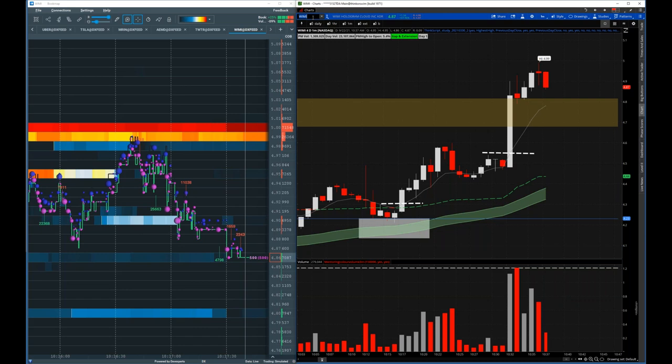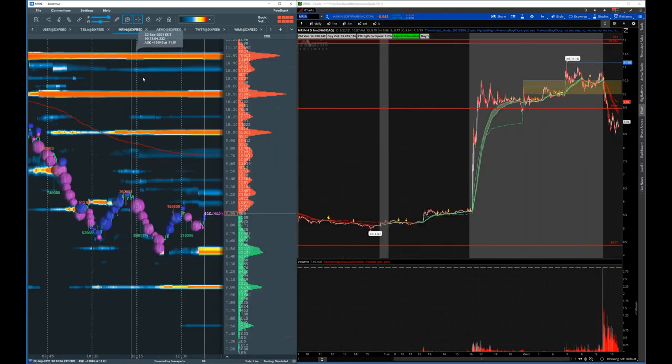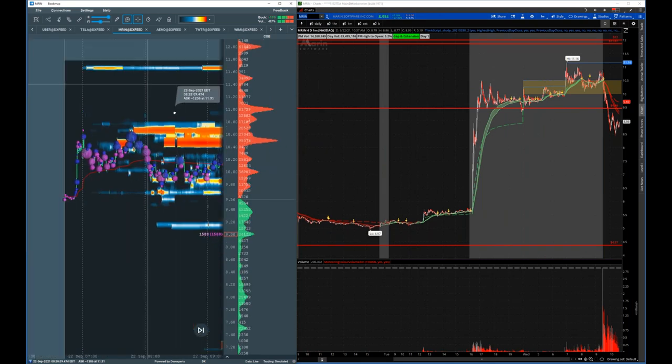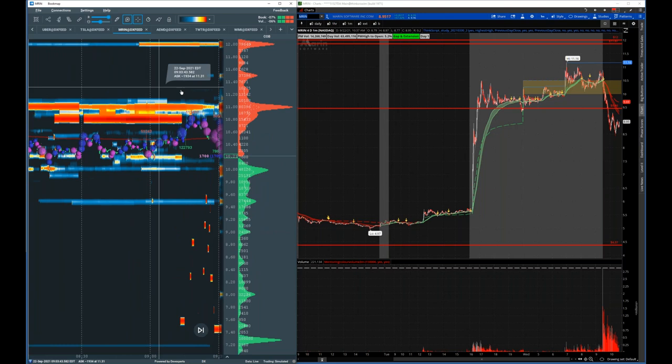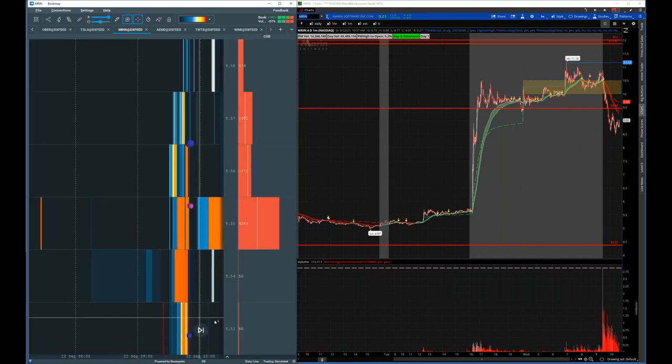Yeah, just a really nice mixture of understanding the heat map in terms of a much, much higher time frame there. Yes. This morning we had another, I would say, good example on how to use Bookmap.